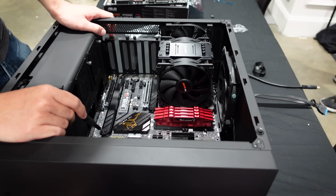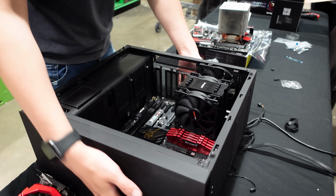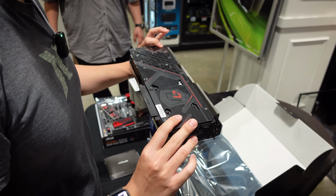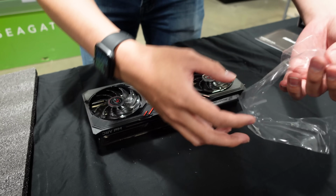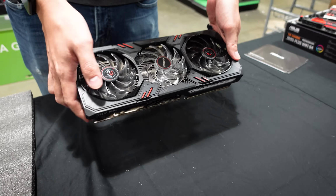Alrighty, so we can go ahead and stand the case back up then, and we'll do basic wiring, USB, front panel, etc. Wow, there's a lot of plastic on it. Yeah, ASRock does that. I don't know why. They always put plastic over their shrouds, like all over it. Yeah, that is a super clean looking card. I wish we had like a vertical mount for this. Like that's honestly, that's clean looking.